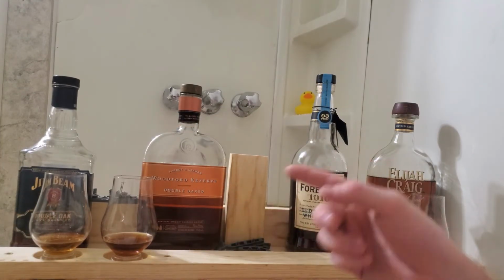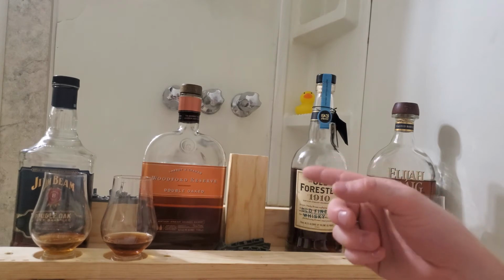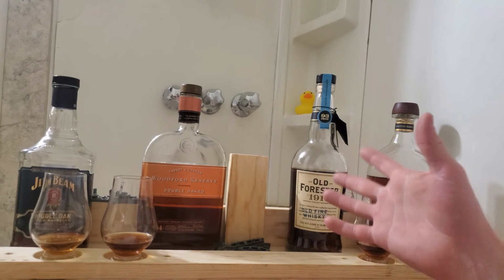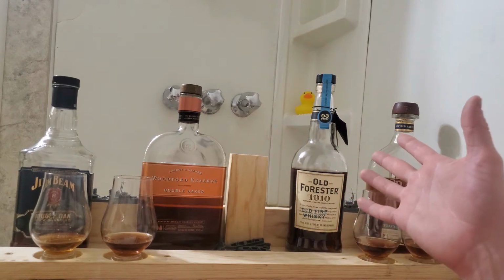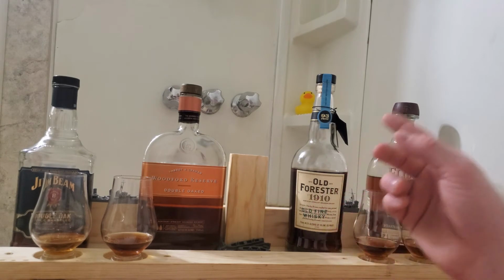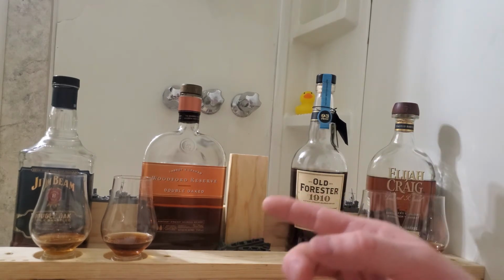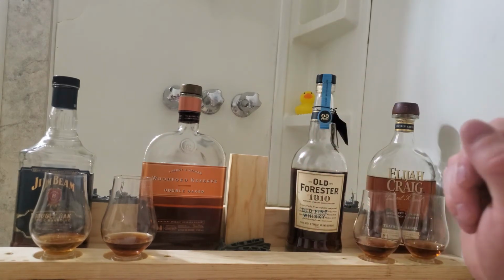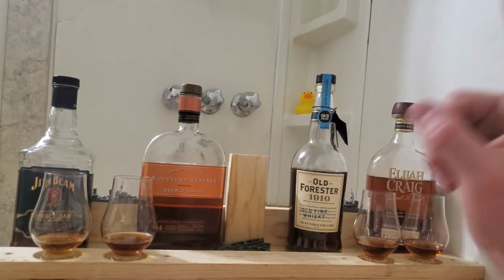So I've already blinded all these before. I actually did it twice. So I thought I was going crazy the first time. Thought maybe my palate was messed up from something. So I gave it a couple days, came back to it, did the blind again, and the results were about the same. There's a couple number variants, like plus or minus 1.